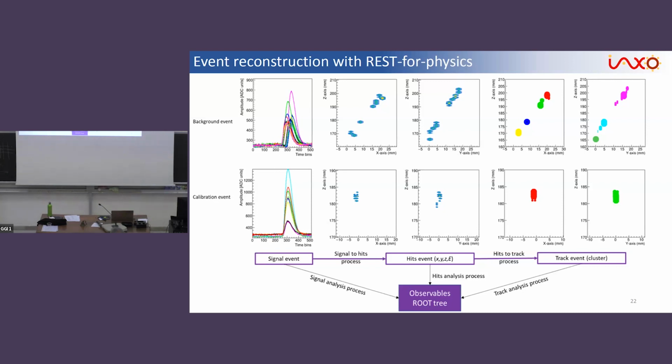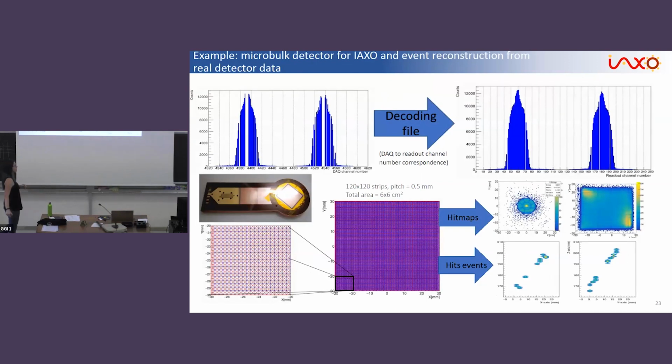And well, with these signals, as we have this readout that we will see in other slides, we are able to position them in our XY plane and see where the energy deposits are. So we convert signals into events with X, Y, Z position and energy. This all goes into a ROOT tree that we populate as we go through the analysis. And finally, we make the track events. So we decide if these energy deposits are all part of the same event or not, depending on the time where they happen, the position in which they happen, etc. So we do this for all calibration and background events. So we will have a ROOT tree with all the information about these events. An example of a particular run, yeah.